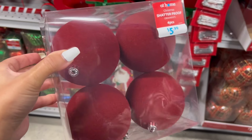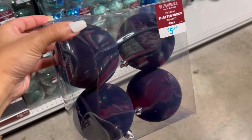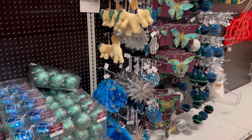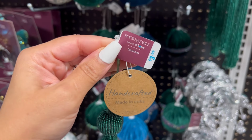And At Home stores have their flock ornaments as well at an affordable price. This pack was $4, it's only $5.99, and it's available in deep red, in blue, in black, and I saw it in pink as well.